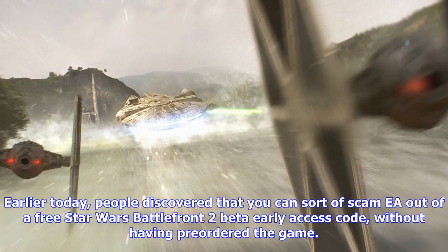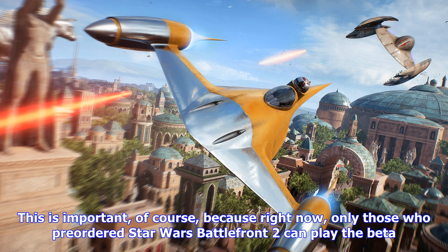Earlier today, people discovered that you can sort of scam EA out of a free Star Wars Battlefront 2 beta early access code without having pre-ordered the game. This is important, of course, because right now, only those who pre-ordered Star Wars Battlefront 2 can play the beta.